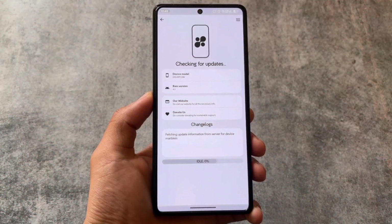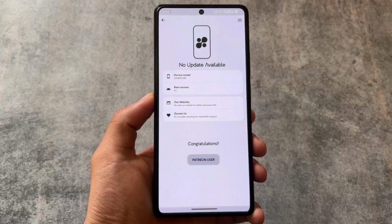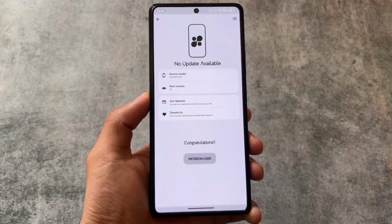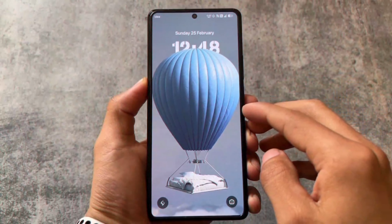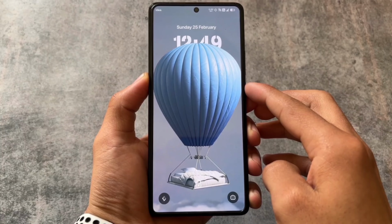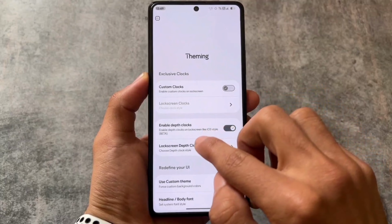Before moving further, let me tell you one thing, that this is the version which is not available for everyone. If you are a patron user, then you'll be able to explore some of the features, but most of the features are free. If you are a paid user, if you are into the early access of this custom ROM, then you can get this kind of lock screen clocks. In case you don't know that, if you are already into this, you know that, but in case you are not, then this is one of the things which is so amazing.